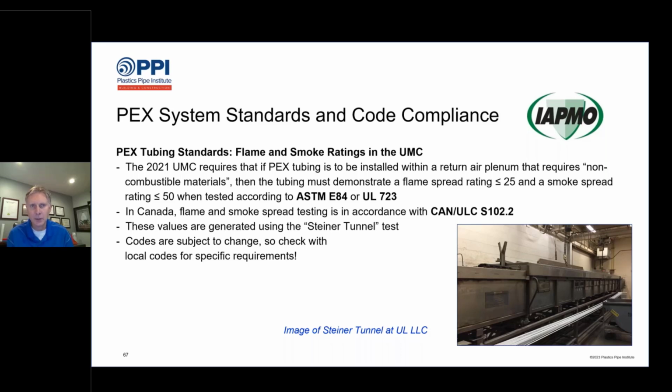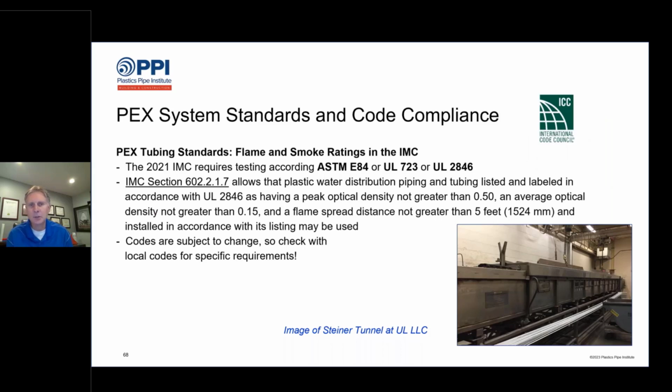or UL 723. For the 2024 version of the Uniform Mechanical Code, it's also going to allow testing in accordance with UL 2846. Slightly different test method. And in Canada, the flame and smoke spread testing is tested in accordance with CAN ULC S102.2, which is slightly different test method. So these values are generated using something called a Steiner tunnel test, and you have an image of that in the lower right hand side here. In the International Mechanical Code, it does allow or requires testing again in accordance with ASTM E84 or UL 723 or UL 2846, which is already an acceptable test method according to the 2019 and earlier versions of the International Mechanical Code.